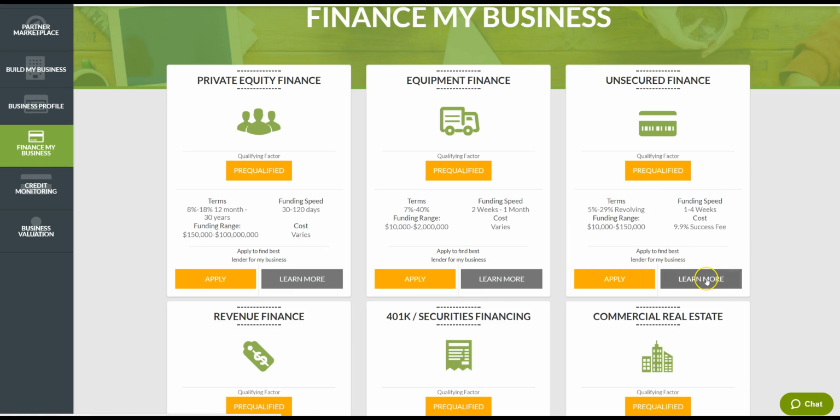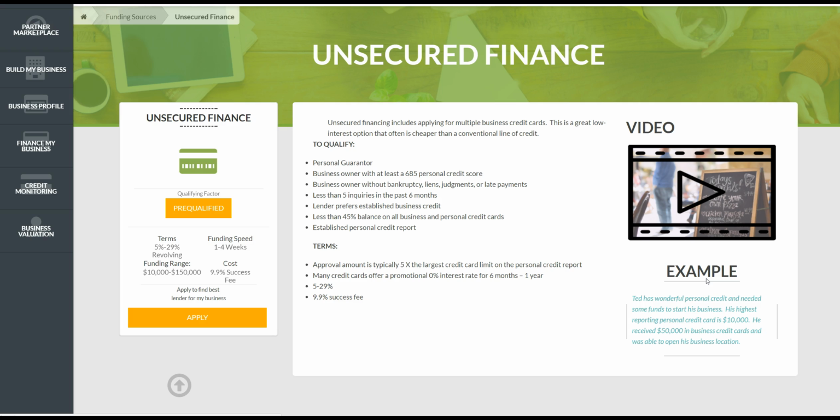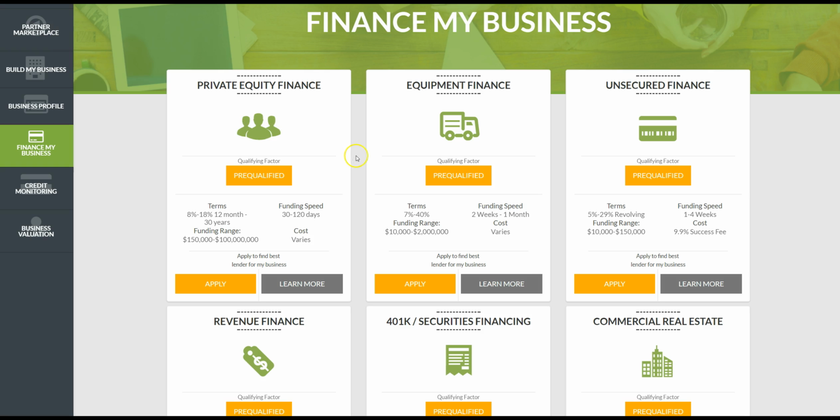Maybe it's that you have good personal credit, or a guarantor that has good personal credit, and you want to have access to that up to $150,000 in business credit accounts with 0% rates for 6 to 18 months. All that kind of financing is available in here. Maybe you have some kind of collateral or asset like equipment, 401ks, stocks, bonds, commercial real estate, auto vehicles. Maybe you'd like to get private equity financing or private financing with long-term term loans or credit lines.